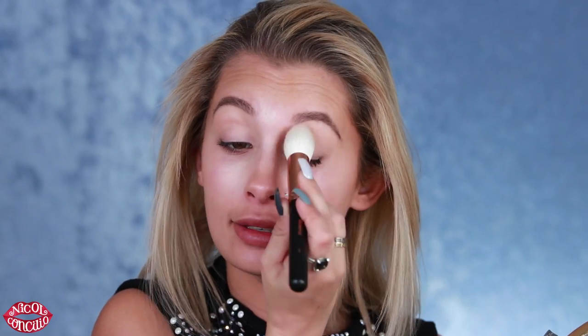And then I'm just setting my eye with some translucent powder. You can literally use any type of powder that you want, but you just want to make sure that you definitely set your eyes. That way it'll be easier to blend shadow.